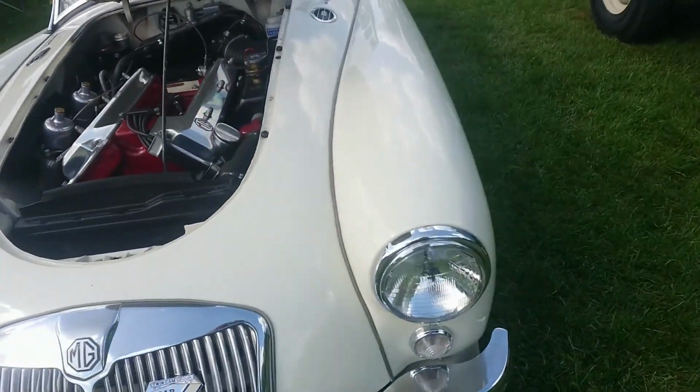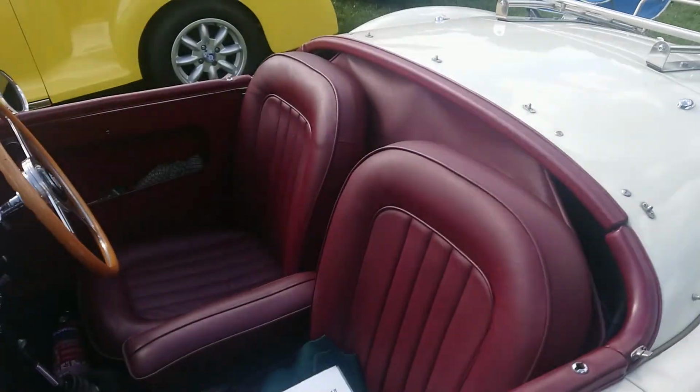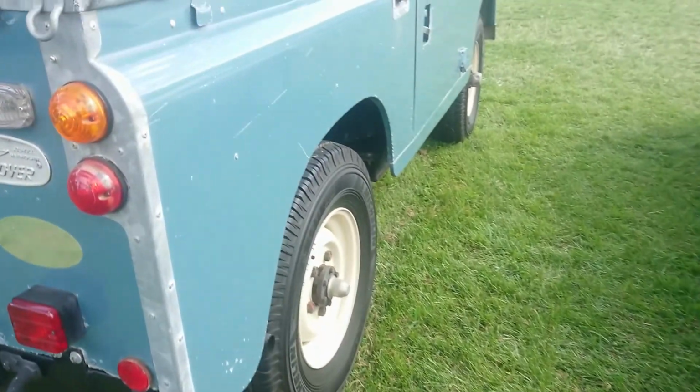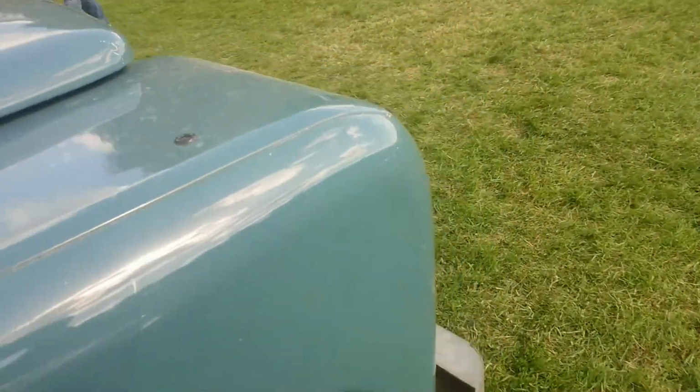About 1960 or so, MG. A twin cam. Oh, it's very good. 59, almost there, viewers. I don't always make masses of mistakes, but often I do. 1981 to 82. Land Rover Series 3.